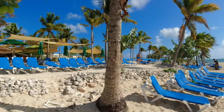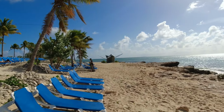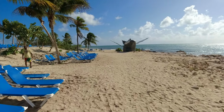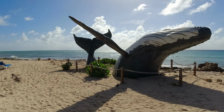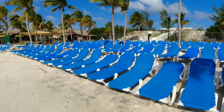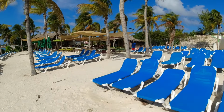Look at all these chairs up here. And it's also by one of the photo op spots. It's this whale. Looks like it's jumping out of the water. Right there it is. Photo op spot. There's the whale. This is what everybody wants to take a picture of, jumping out of the ocean. You see what I mean about all these chairs here? These are the old Carnival seats, if you remember some of them from older cruise ships. I think they get retired here in Grand Turk.